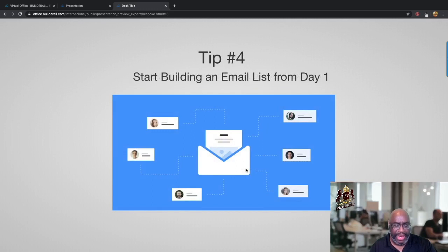So, number four: start building an email list from day one, as we spoke about before. Most people who leave your website will never come back. That's statistically proven. This means that if you don't get their email addresses, you'll have no way to communicate with them in the future. The most cost-effective way to do this is to build your email list. Email marketing is the most reliable way to communicate with your website visitors.